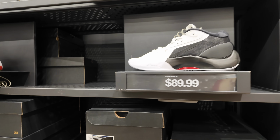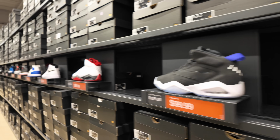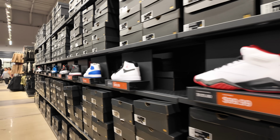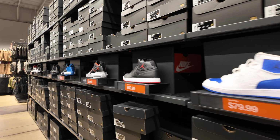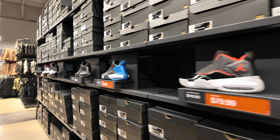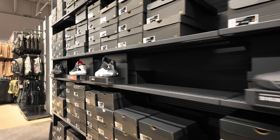Just FYI, if you guys think I don't read my comments, I do. Somebody told me that even though I don't like to talk about substitute J's or record it, they'd like to see it because there may be good deals with them. So I'm going to go ahead and show you guys the substitute J's. I don't mess with them, but there may be a lot of you guys who are interested in them. So I'm gonna give you guys a pan and walk through real quick.